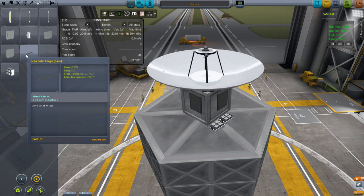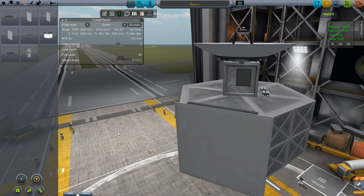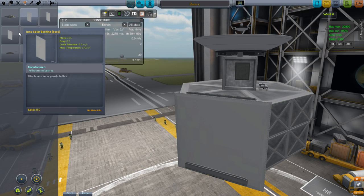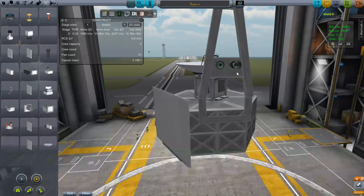For the solar panels, I have some special joints that I got out of Infernal Robotics. So the base obviously would go right here. Juno solar hinge middles, and put that down on the bottom. So here's a Juno solar middle, and that would go on right here. This piece is the magnetometer, and it sticks out from the last solar panel.